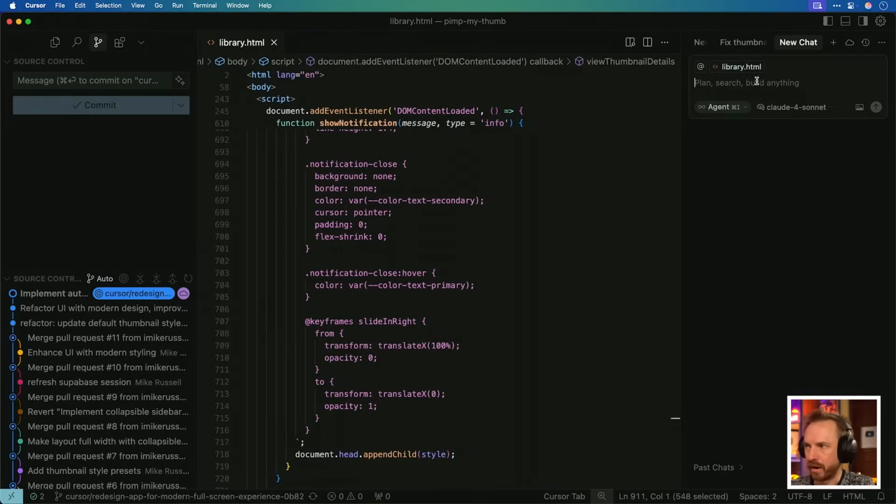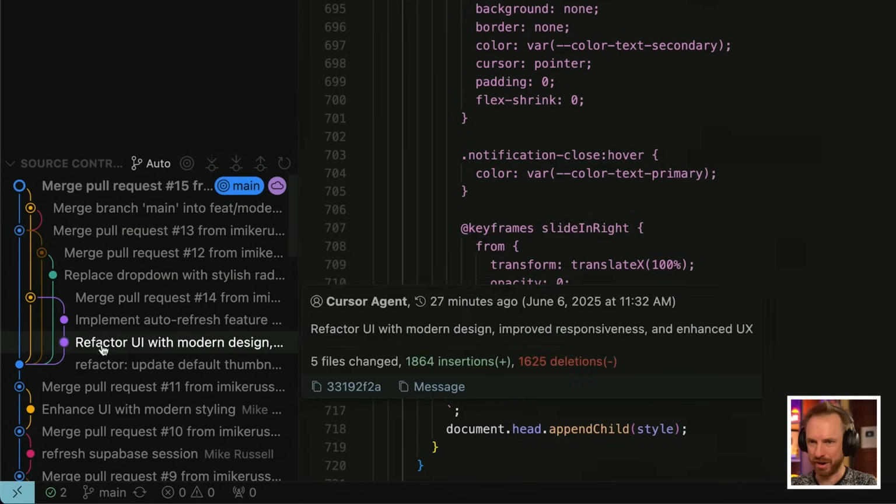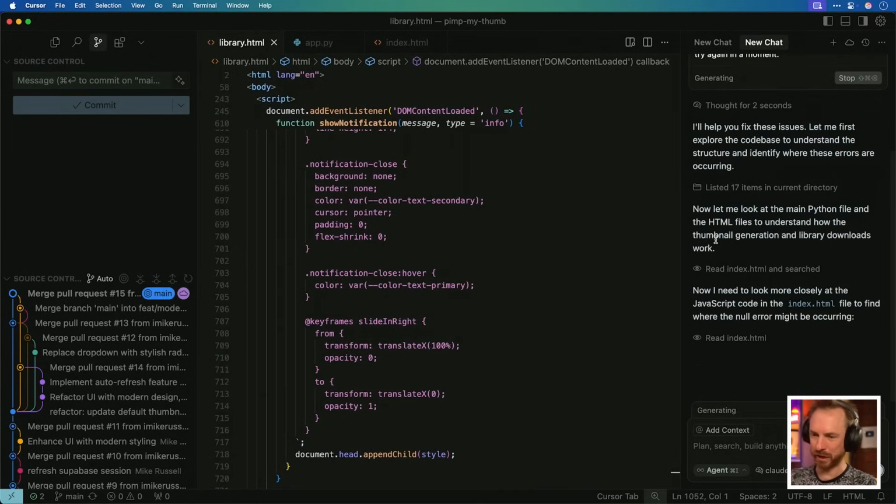Something has broken. So this is the problem with vibe coding your way through things. You can move fast and break things. It might be because I ran 2 agents at the same time, but use with caution, and especially the BugBot. I might need to roll back and retry redesigning my site. I'll actually try fixing this inside Cursor, and I'll just say fix this and then put in this on the main page. I've switched to the main branch. You can see all these changes I've been making with the Cursor background agent. I'm hoping it's going to fix all my problems.